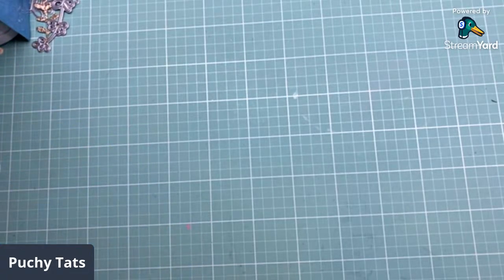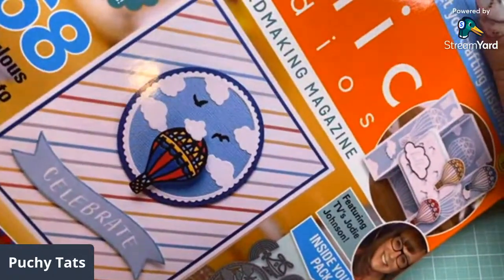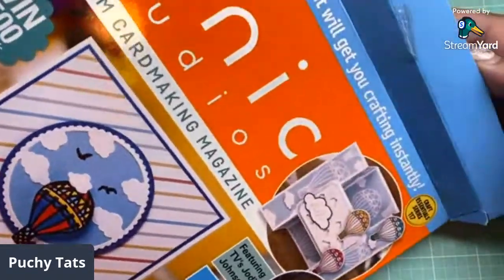This was a really big bundle, guys. This was a great deal on scrapbook.com. It is a premium card making magazine. You get a ton with this, okay, guys? I'm gonna open up and show you. This was $20.